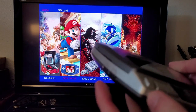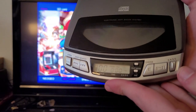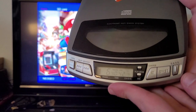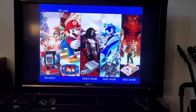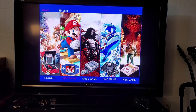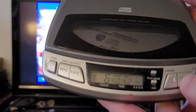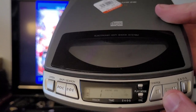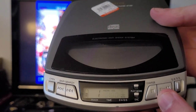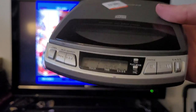All right. We got the power on. Looks like it's spinning. Oh, the hold switch is on. Yeah, remember hold switches? It was pretty popular on CD players, but also on the original iPod. Seems to be reading the disc okay. Yeah, I got myself a portable CD player.